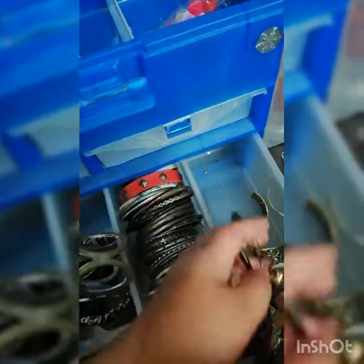So that's all. This is what's in my accessory box here. The blue one. Okay, it's so messy.